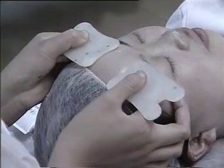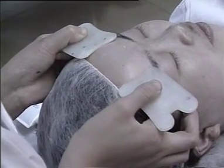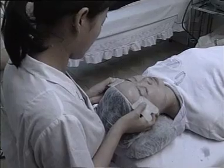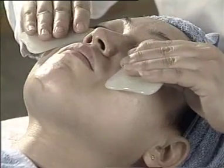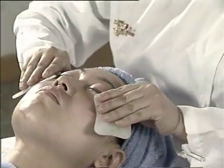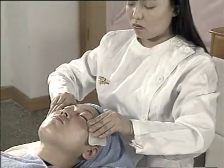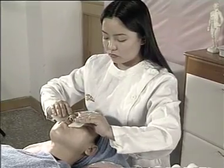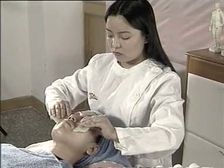By using the edge of the scrapping plate, scrap the face from inside toward outside along the muscle or bone formations in one direction. The pressure of scrapping should be even and steady, slow and gentle, until the appearance of mild feverish feeling or reddish skin.